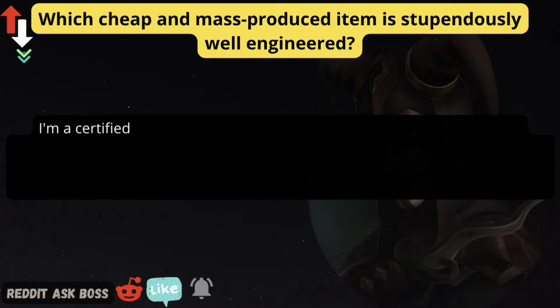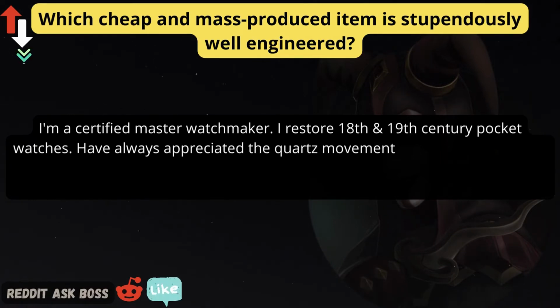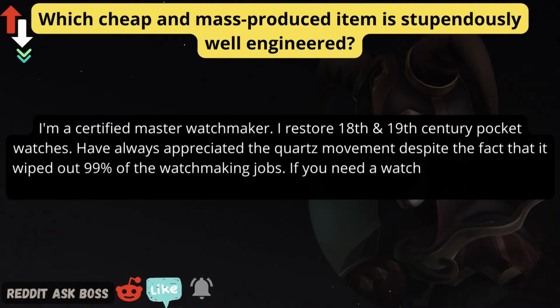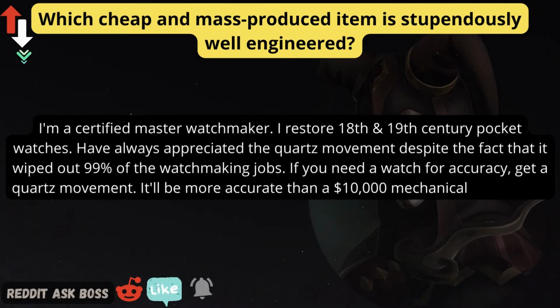I'm a certified master watchmaker. I restore 18th-19th century pocket watches. I have always appreciated the quartz movement despite the fact that it wiped out 99% of the watchmaking jobs. If you need a watch for accuracy, get a quartz movement. It'll be more accurate than a $10,000 mechanical movement.